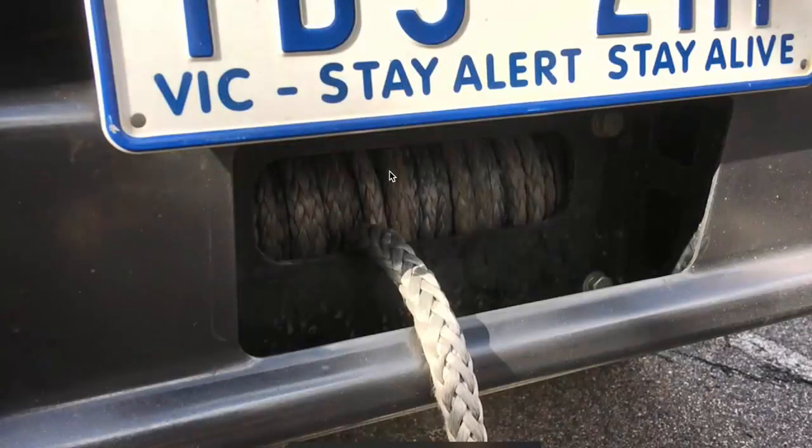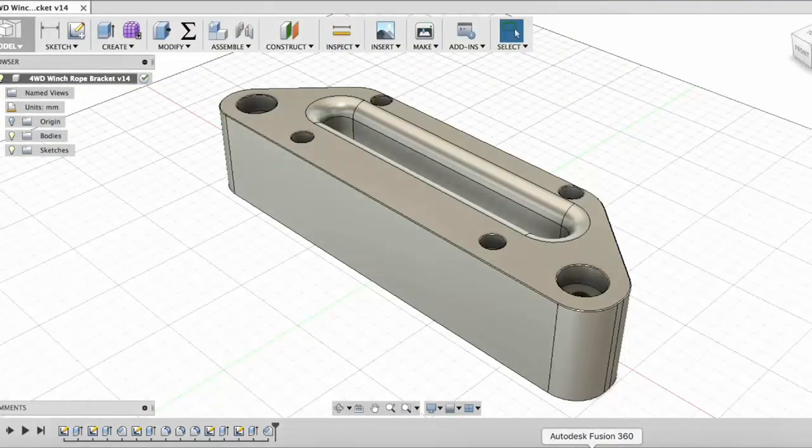Recently, one of our industry partners came to the college and requested our assistance with his Toyota 4-wheel drive. He needed a winch fairlead thick enough to clear the 60mm gap in his steel ball bar. Now, using Fusion 360, we came up with this design and CNC machined it for him.